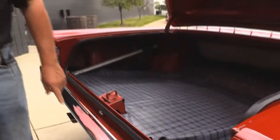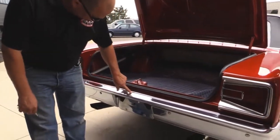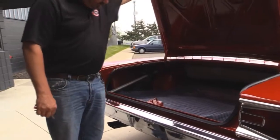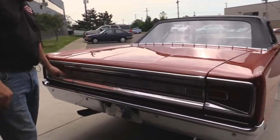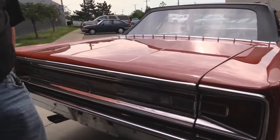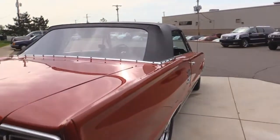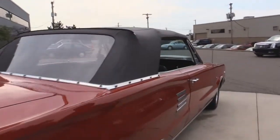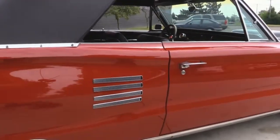The rubber looks good. The chrome on the back bumper's nice and shiny. There's one little piece of chrome missing right here in the middle. That trim on the back here, they don't make these. This one's in pretty darn good shape for being a 1966 model. And look down the side of this baby. Look how nice and straight she is. Look how that door fits nice and flush and the line looks good.